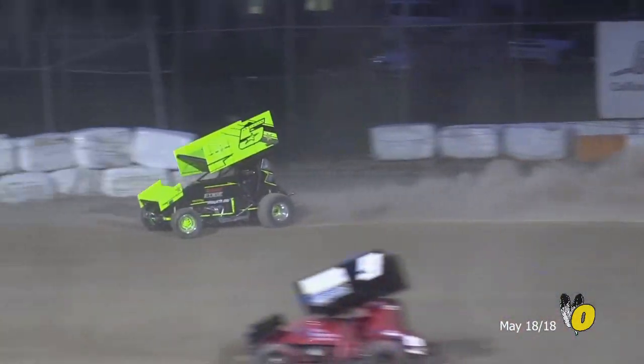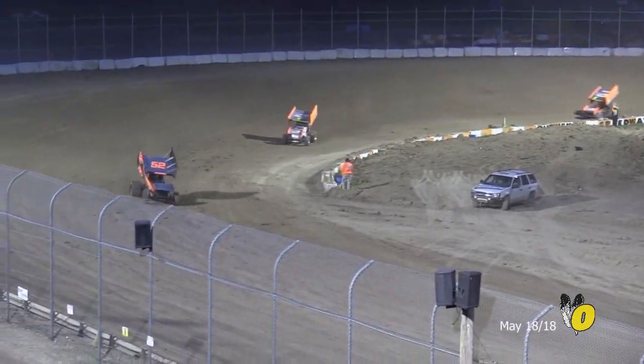Bounced pretty good. Slide, gets back on the throttle. We are still under green. Nice save by that young man.